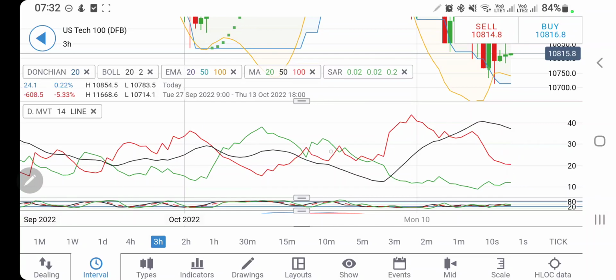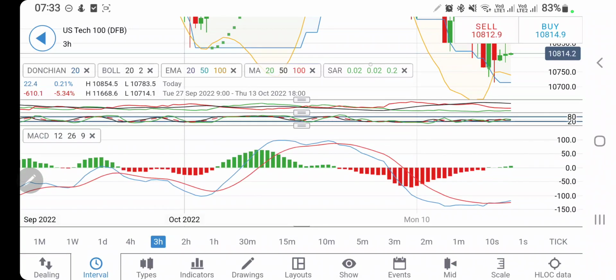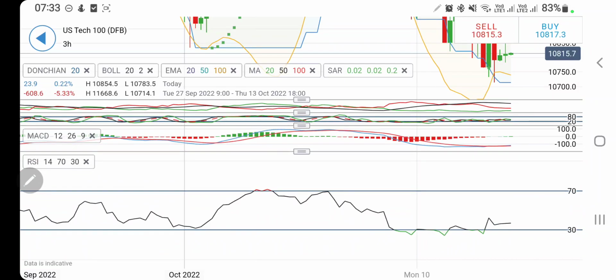Directional movement is bearish. It is again trying to diverge. Stochastic trading flat. The MACD is divergent here, on the green side. We can expect it to continue to diverge. We have to wait for the levels.